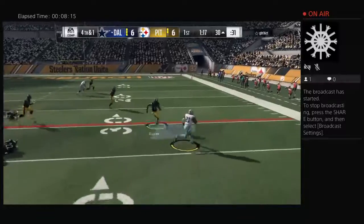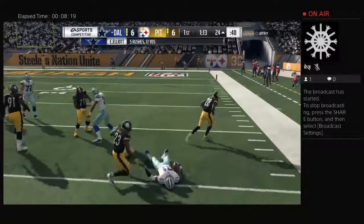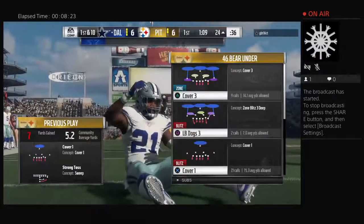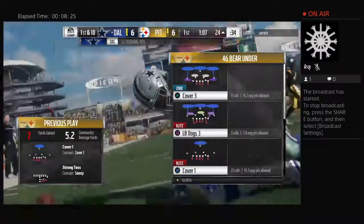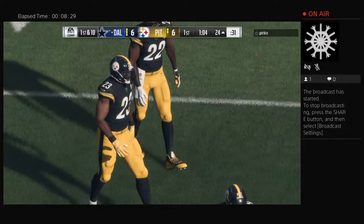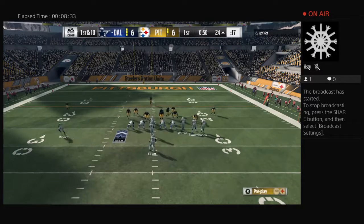Running with Elliott. Oh, what a move. And he gets the first down here as he's taken down at the 24. It's a gain of 7. And on 4th down, they're able to convert and move the sticks. Under a minute to go. Clock running and a back and forth first quarter of play.